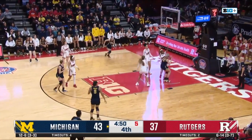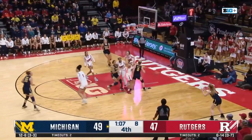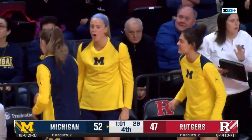Brett, 2-player game with Evans and picked her out of the crowd. Here we are in crunch time on a day where she's in a groove. She shares for Hansen. It's a 3! What a time for Lauren Hansen.